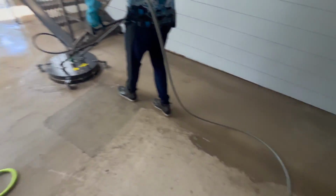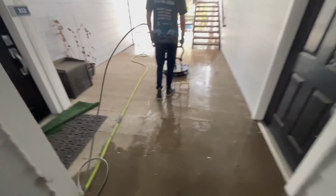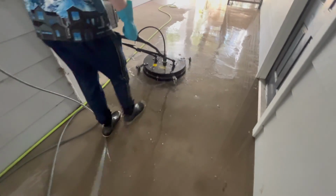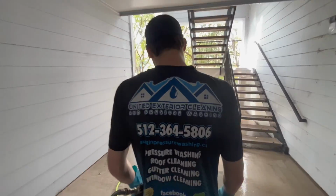$7,300 to do all of that flat work. It came out to about $650 per building, I believe is what the math was. Correct me if I'm wrong, I'll do the math here in a second, but I thought that was a really good deal. $650 per building comes out to be about $100 per hallway.